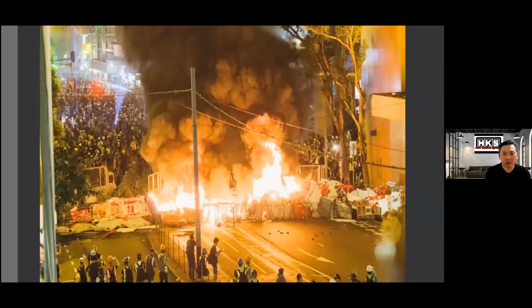This is just below our building itself. There was fire going on, people throwing stones, bricks, and tear gas everywhere. We even had downlines come up to the office, full of tears because they were having a hard time to breathe because of the tear gas. But still, they paid in as a member.